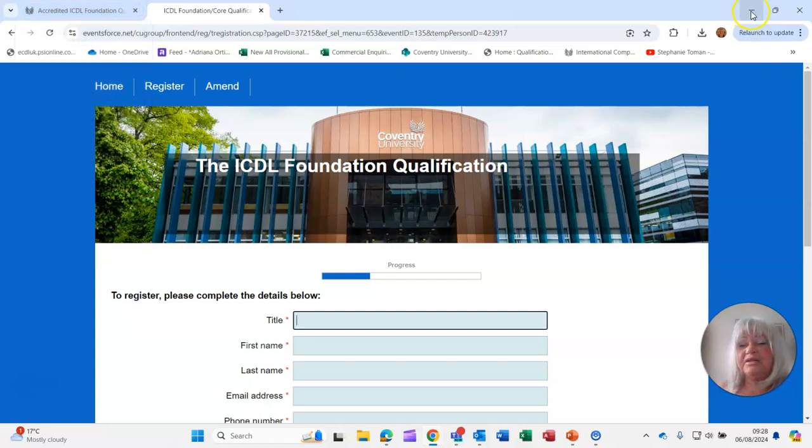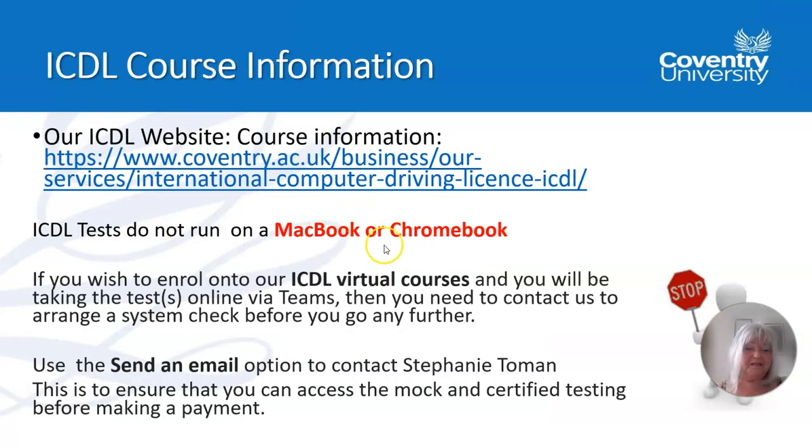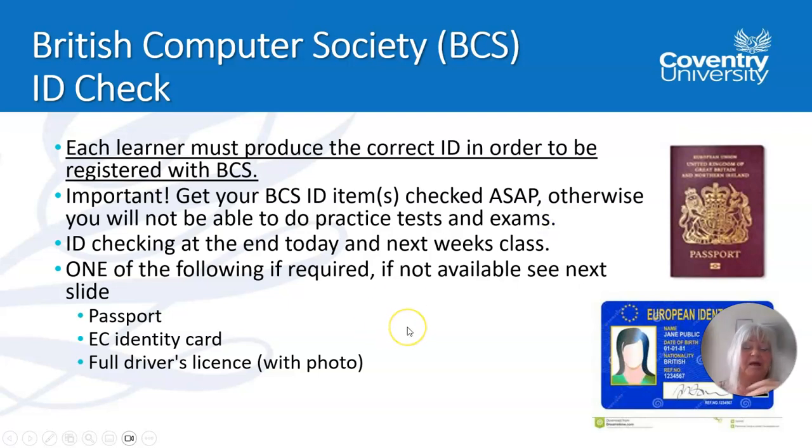So if we go back to our PowerPoint, you can see there some of the things that I've said while we've been looking at that. It's all there in the information, and so that's how you get to enrolling, if you like, on your course. Please stop, as it says in there, and think about making sure that you can run these tests.